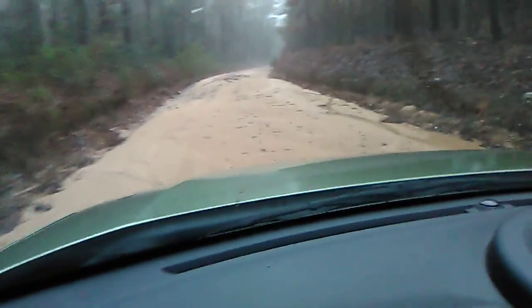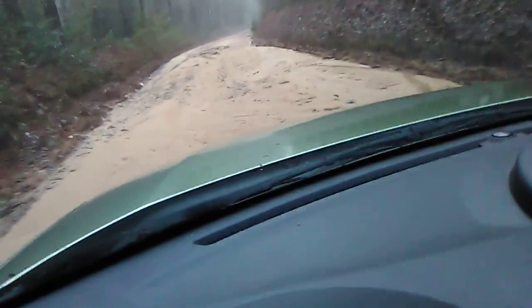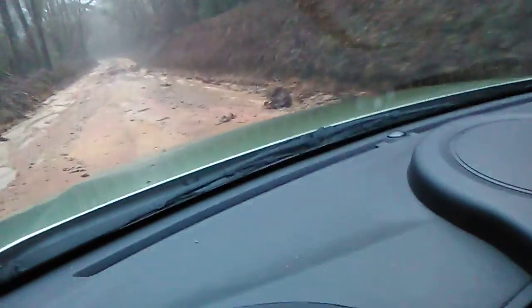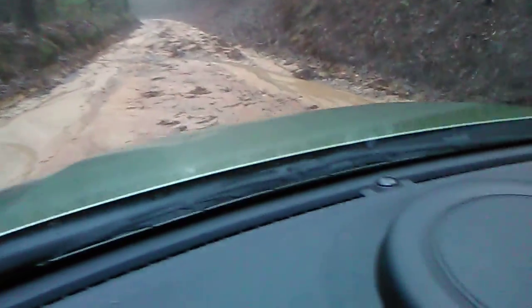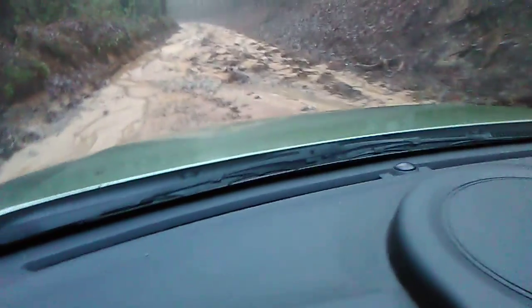With sand here. After the floods in 2015, the sand was so deep after they graded it, it was really easy to get bogged into it. So this is normally the packed clay. All sand on both sides. See how the water's running?